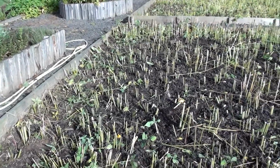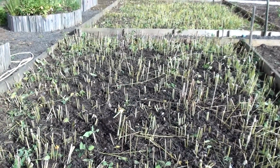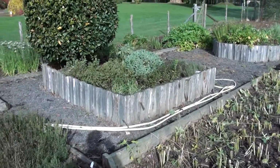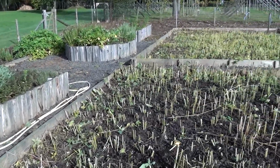So out here on the veg garden, we've just cut down the Jerusalem artichoke beds, so we're nearly ready for harvesting them. Obviously we'll leave it a couple of weeks before we think about that. Herb area's all been tidied up again. We had a good tidy up before Chilli Fest, and it's that time where we'll be able to keep on top of things now for a little bit.